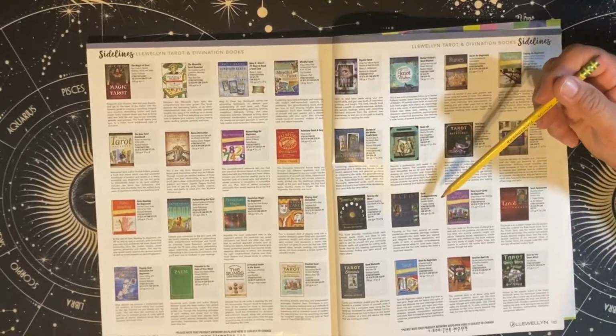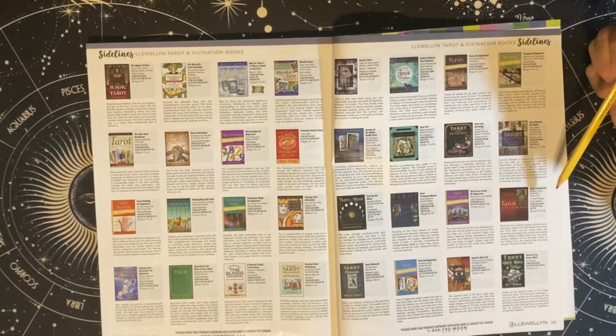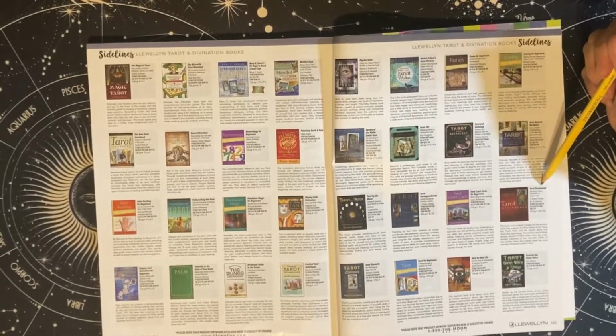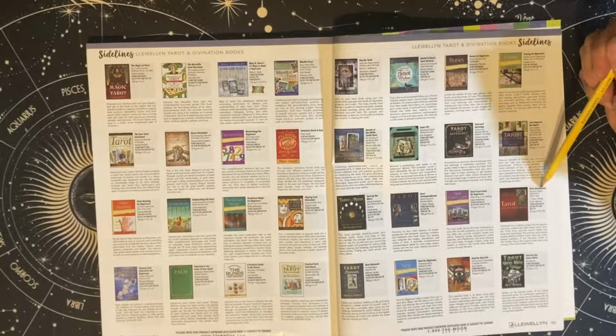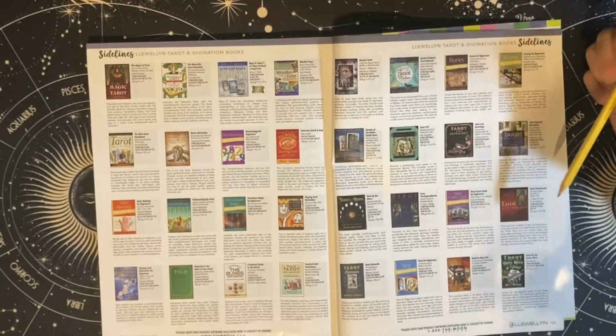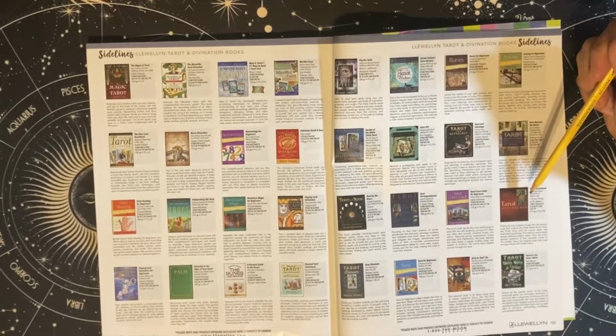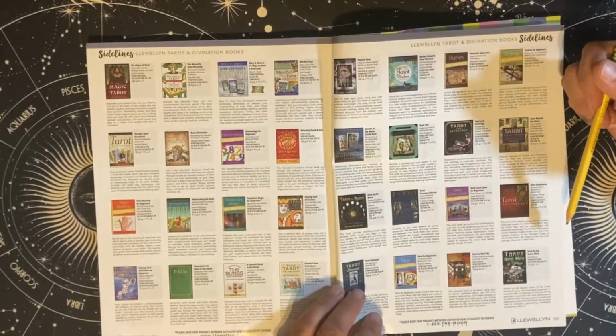So Tarot Correspondences, I have, which is a good reference. Tarot Deciphered by T. Susan Chang. And I listened to it as an audio, which is a rough audio read because it's kind of reference, but I might re-listen to it again. It ended up being really good. I have Tarot Elements, which is great.